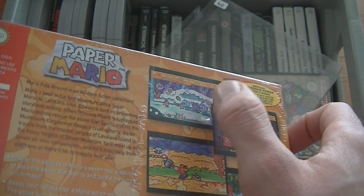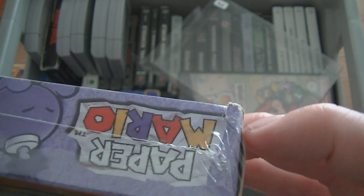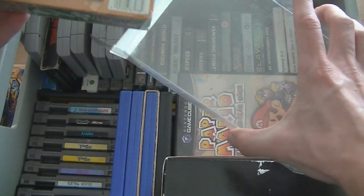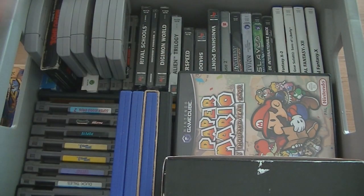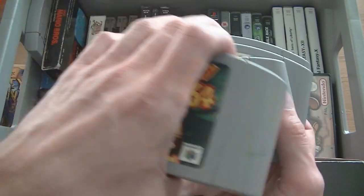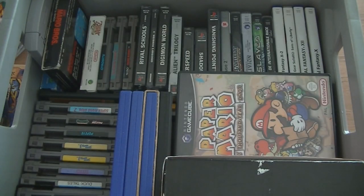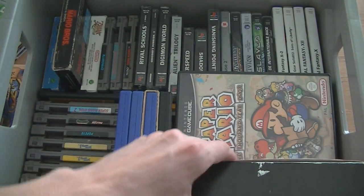Also, it's damaged here, and it's also damaged here at the top, which is quite a strange blemish for a sealed game. So not too sure about the authenticity of the seal, but still it's a great condition Paper Mario, complete in box. Then some Nintendo 64 games: Donkey Kong 64, Banjo-Kazooie, Diddy Kong Racing, and Snowboard Kids. One more over here, it's Mario 64.